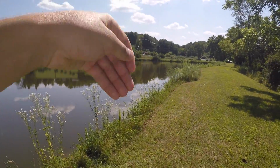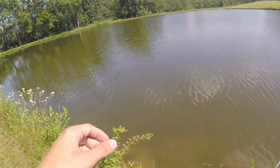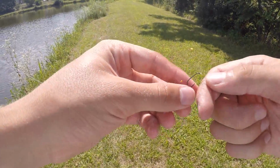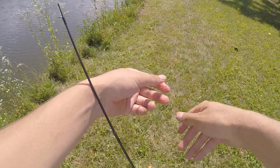This is our last minnow right here. It's going in. Oh, I pulled it out of his mouth. No, he took my minnow. Dang, man. Since this dog food was sitting in the water, does this stay on the hook any better if I smash it down? Looks like it might, actually.